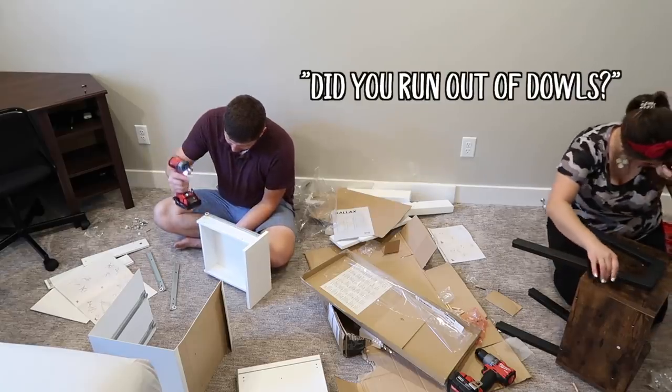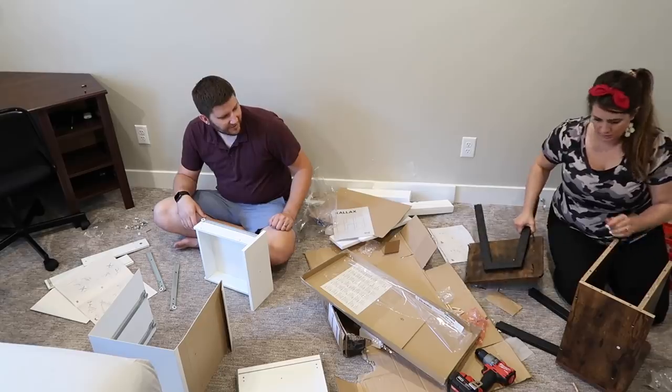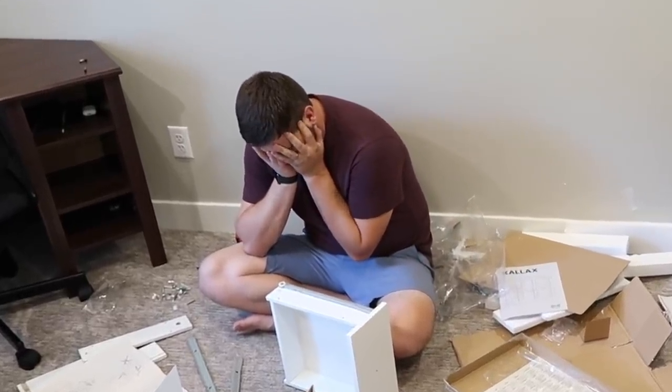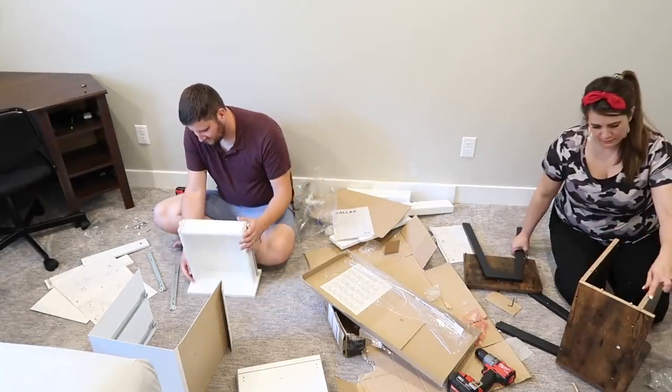Do you not have enough dowels? There's a whole bunch right there. Oh, I thought you already put enough. Did you? Wow. Guys, because I thought you already did that.